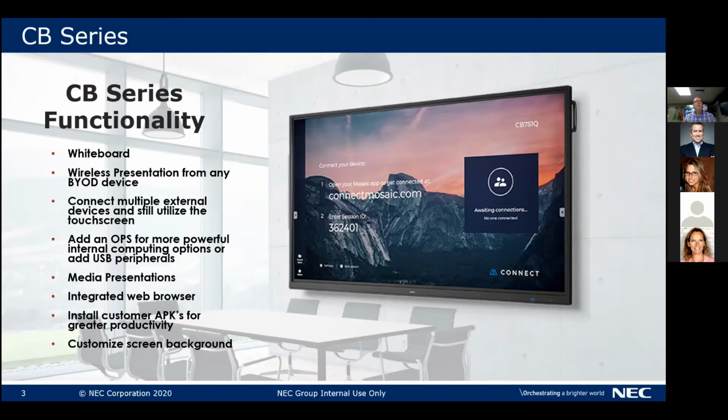You can connect multiple external devices to the unit. So it has 3 HDMI inputs, we have a VGA input, and then there are USB connections that you can tie back to that external input so that you can control that external device from the touchscreen of the CB unit. And that goes both ways. Also, file transfer capability is available within that USB. There are 2 convenient USB ports on the front for ease of access.